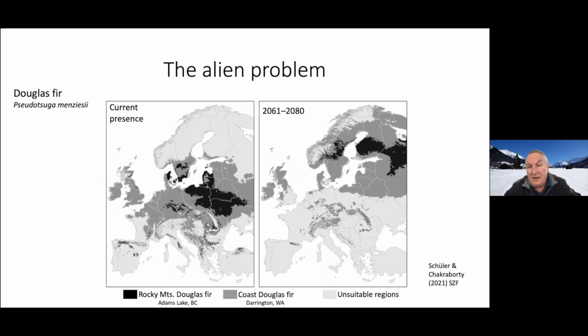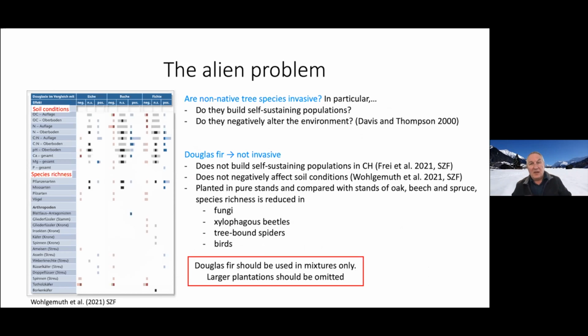And you can see along the Alpine arc, at higher elevations, higher up than 1,000 meters above sea level, the suitability is the best. So this is clearly a future species, but then also the problem arises: is there a risk that this species will become invasive? Invasiveness would relate to the fact that such a tree species could build self-sustaining populations or could negatively alter the environment. We tested this recently for Douglas fir in Switzerland.